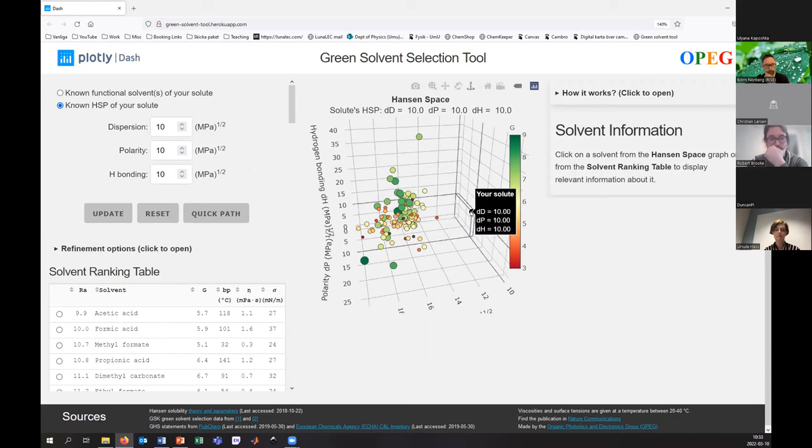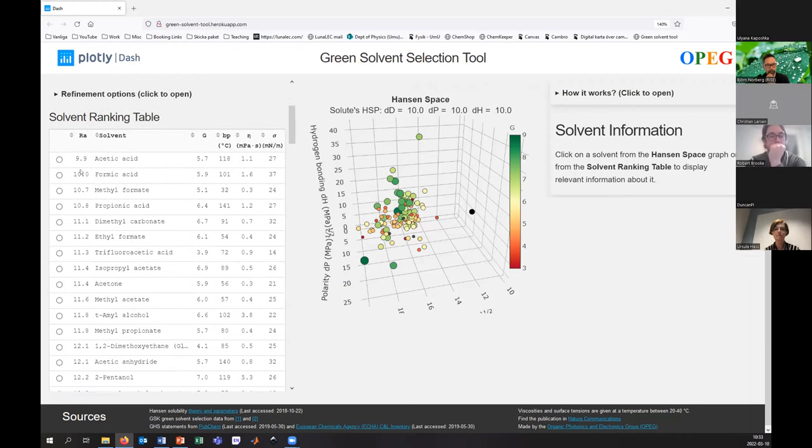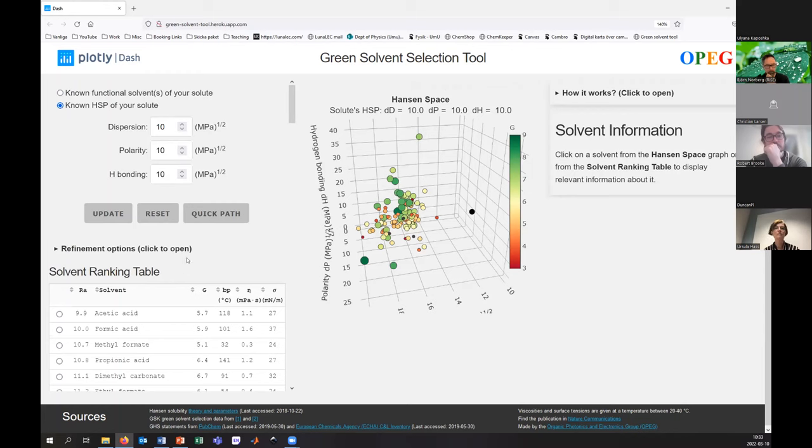Then it will show you your solute is over here. It is now very far away from all of the solvents. What it does now is that it calculates the distance between this point, which is your solute, and all of the solvents in the data set. And then it sorts the list here based on this distance. So Ra, remember, is the distance. That means that the closest solvents here now are the most likely to actually dissolve your solute. And this is a very good way to sort which options are best for your purpose.